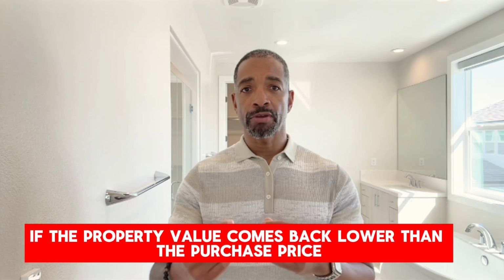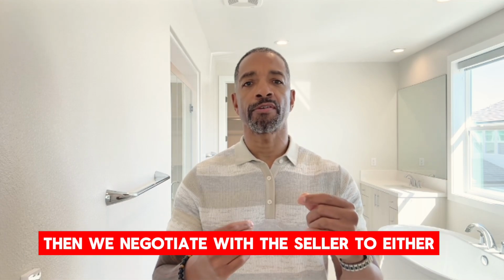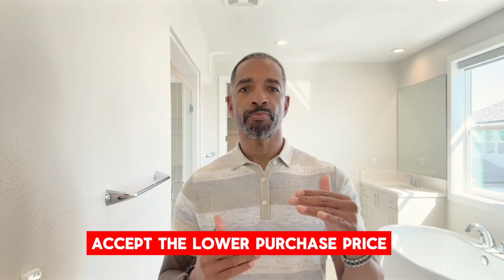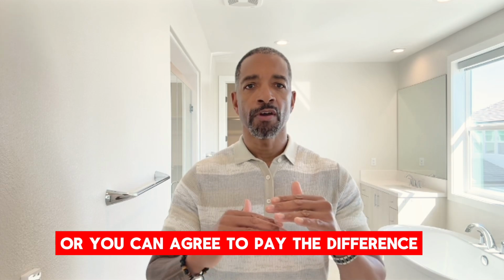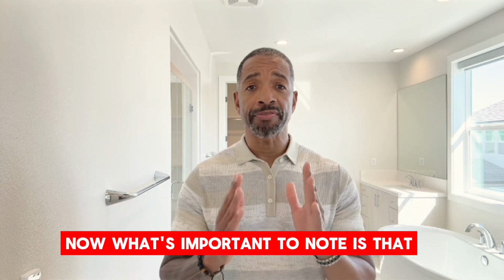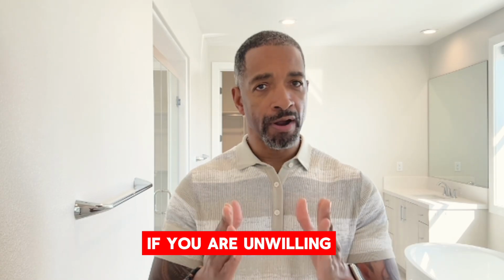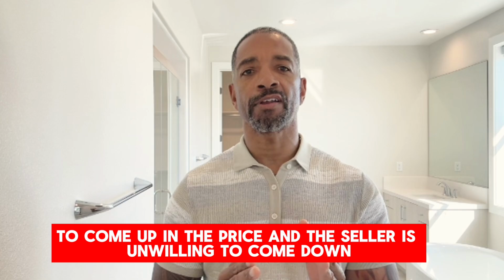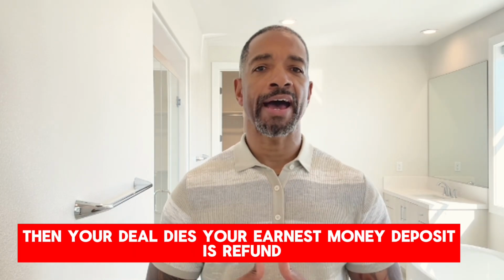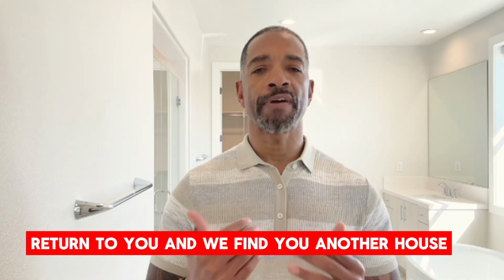If the property value comes back lower than the purchase price, then we negotiate with the seller to either accept the lower purchase price, or you can agree to pay the difference, which is called the appraisal gap coverage. Now, what's important to note is that the seller is not obligated to accept the lower purchase price. If you are unwilling to come up in the price and the seller is unwilling to come down, then your deal dies, your earnest money deposit is returned to you, and we find you another house.